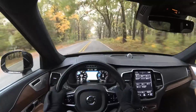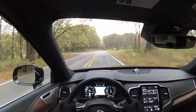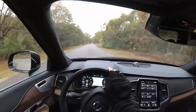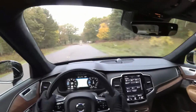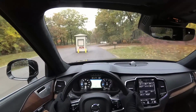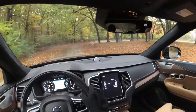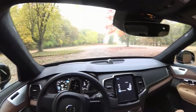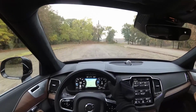We'll step out here. I'll show you, we'll do kind of a little quick walk around of the exterior and interior. Gotta check out these seats. Lots of adjustment on these seats, of course. There's a button down here where you can add massage, you can adjust the side bolsters, adjust the lumbar, and then the cushion extension, which is this piece right here. Alright, so let's take a look here at what we have.